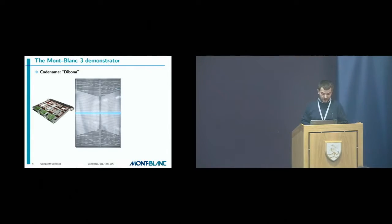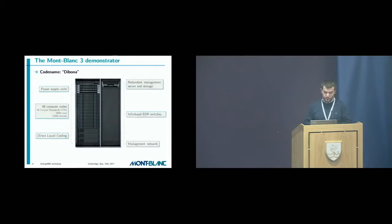So this is the other reality that we are living now. We are living in high-end server technology. So this is the Dibona Mont-Blanc 3 demonstrator that is going to be a reality soon in the Mont-Blanc 3 phase, in the Mont-Blanc 3 project. And you see that it is based on the Cavium ThunderX2 CPUs and installed within the Sequana infrastructure that is the Bull Atos high-end infrastructure.